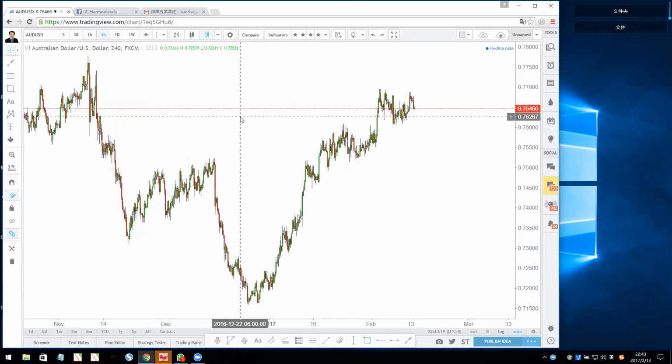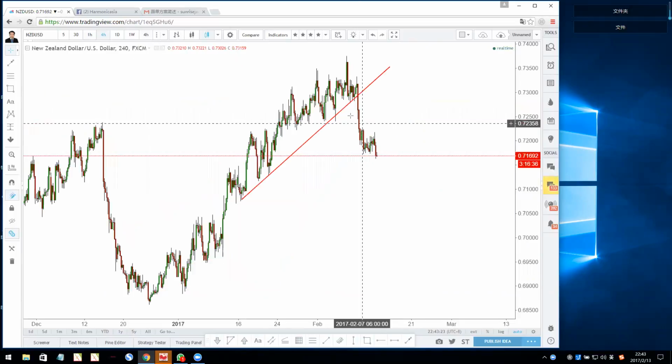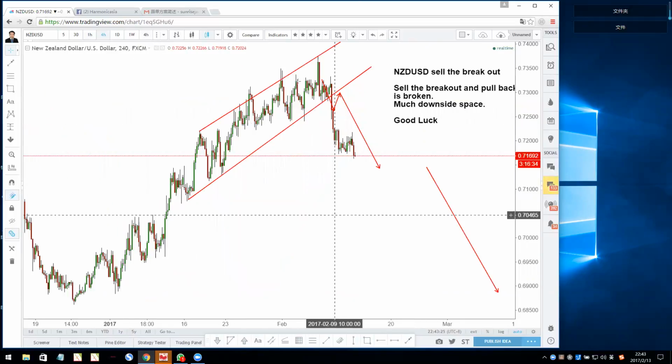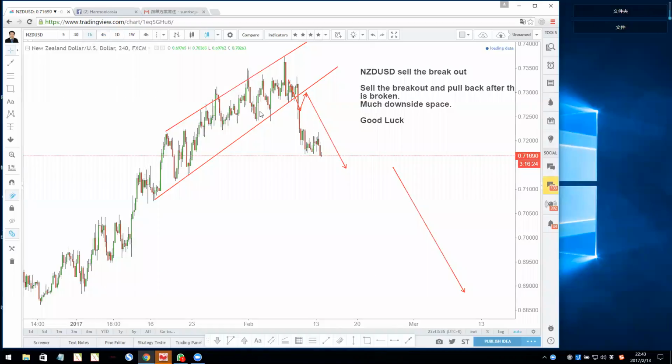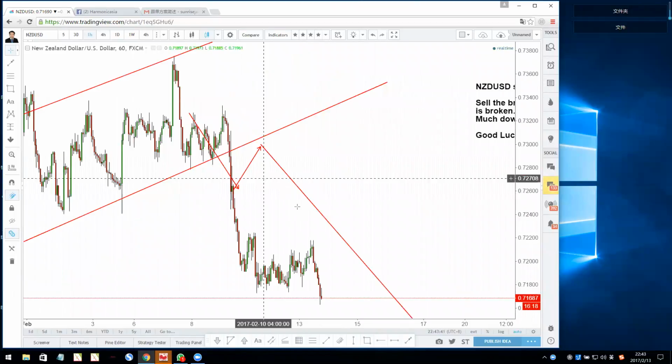Okay, the Kiwi. The Kiwi dollar, we had a very nice short last Thursday, right? The Kiwi, wow, that's a very nice profit, from 0.7300, now it's 0.7170, almost 130 pips, okay? And look at the 1 hour chart.